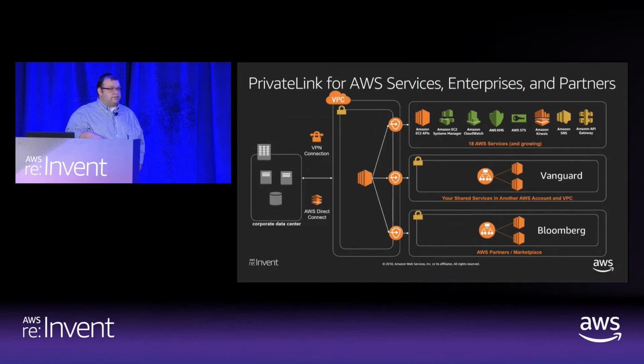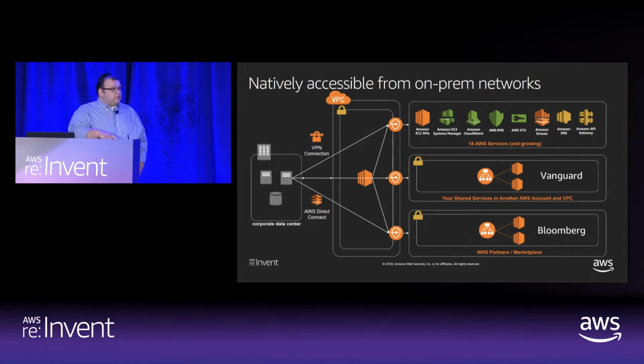And these are the two use cases that you're going to hear from Barry and Corey, right? Barry's going to talk about the Vanguard use case in terms of their micro-account strategy, and Corey's going to talk about how they're using it to deliver BPipe for their customers. And as I mentioned, this solution works natively from on-prem. As long as you have connectivity from on-prem, either Direct Connect or VPN, recently we launched VPN support as well, you're able to use those same VPC endpoint services that are being used from within VPC from on-prem as well. No more proxy setups, no more complex infrastructure, simply use the VPC endpoint services right from your on-prem infrastructure.